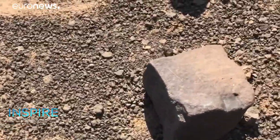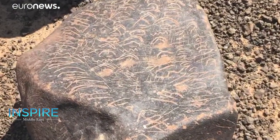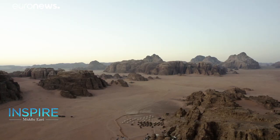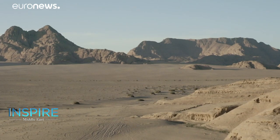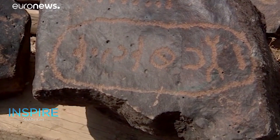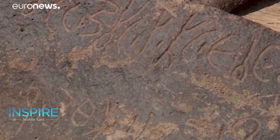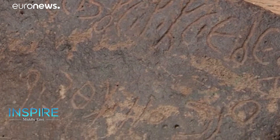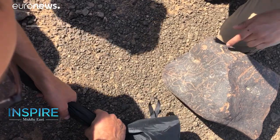And many of the engravings are Safaitic, an indigenous alphabet that flourished in northern Arabia over 2 millennia ago. The region's early history is commonly linked to the birth of Islam, and little is known of its pre-Islamic past. But these carvings provide eyewitness accounts into this lost period. Dr. Ahmed Al-Jallad analyzes the origin and authenticity of literary texts and inscriptions.